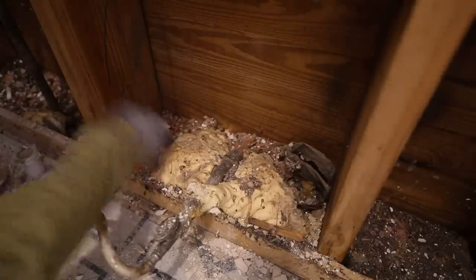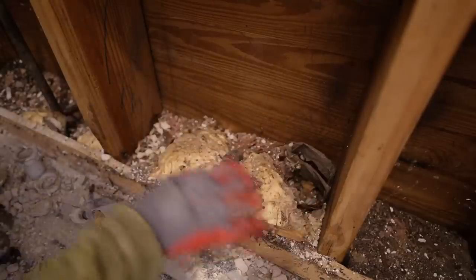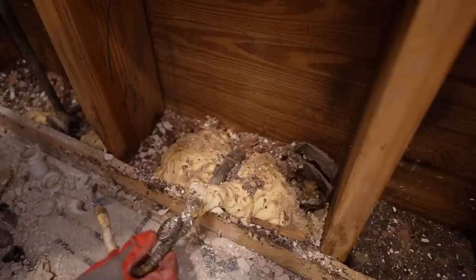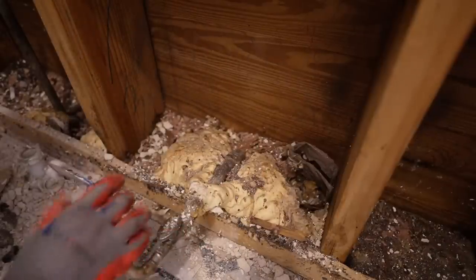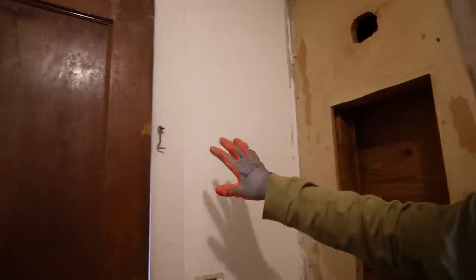You see this? That's spray foam. That's all spray foam. And yuck. I don't even know. Just yuck. Hey, check this out. There's an old steel drain line back here. See that? And it goes straight across. Can you see it? There's an old cast iron drain in here. I think we'll leave this for a moment and work on the rest of this drywall.